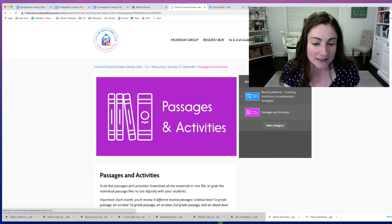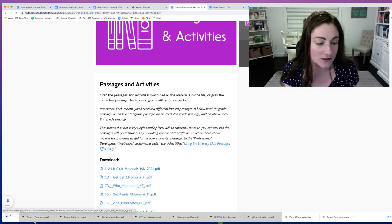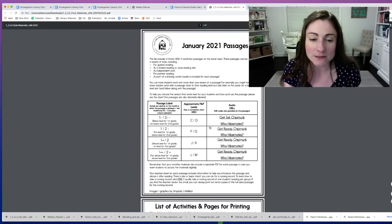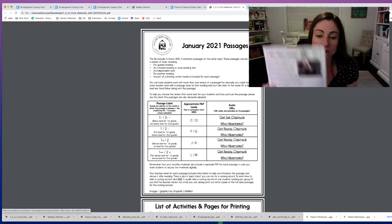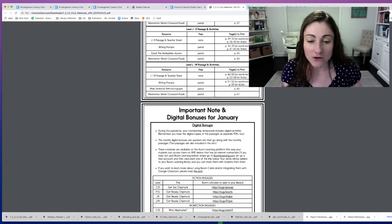Passages and activities. Here is all the stuff that I was showing you. There's even more than the hard copies. And so here are the audio URLs that I mentioned where you can have the kids listen to the passage. That's a biggie. Table of contents. And then here are the digital bonuses.